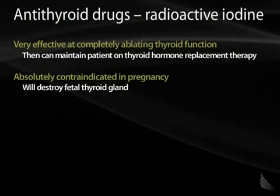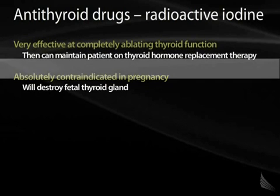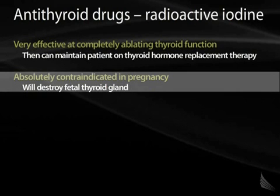Radioactive iodine is effective at ablating the thyroid. A patient with hyperthyroidism that receives radioactive iodine can have their thyroid gland ablated, and then after having the thyroid gland ablated can go on Synthroid, or a synthetic thyroid hormone replacement therapy, for the rest of their life. Radioactive iodine should not be given during pregnancy because it will also destroy the fetal thyroid gland, and that fetus will then be hypothyroid for the rest of their life.